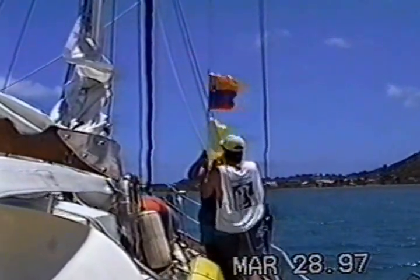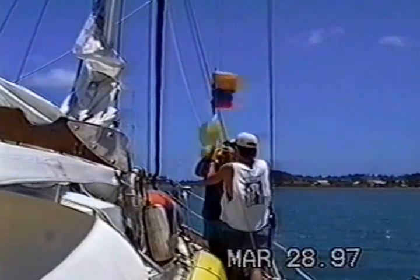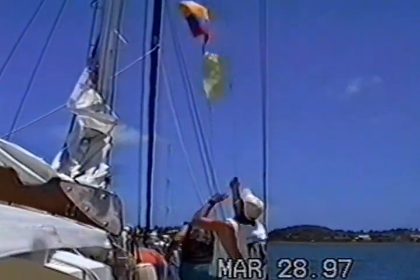And so we are now putting up the Colombian flag and the quarantine flag. And it's Good Friday, so we've been told a lot of things are closed in town. There it goes.